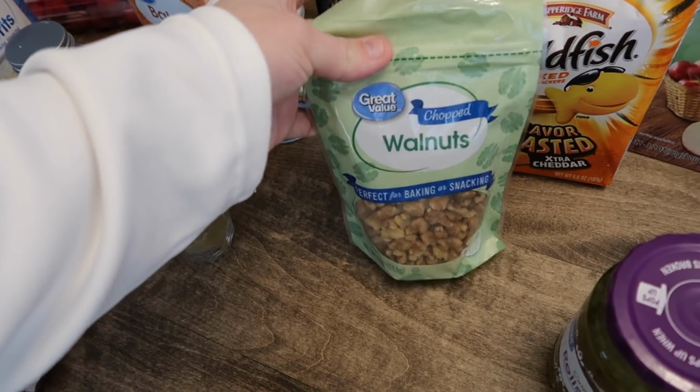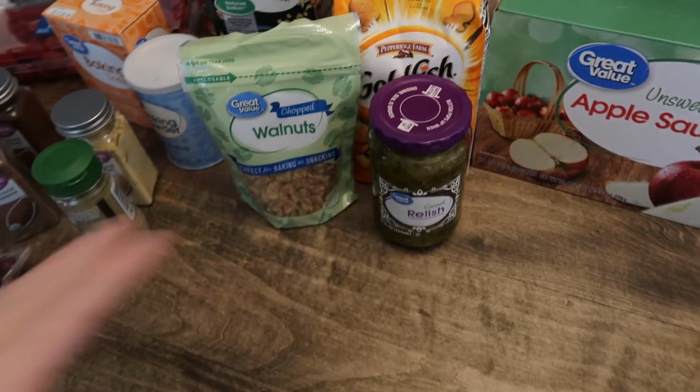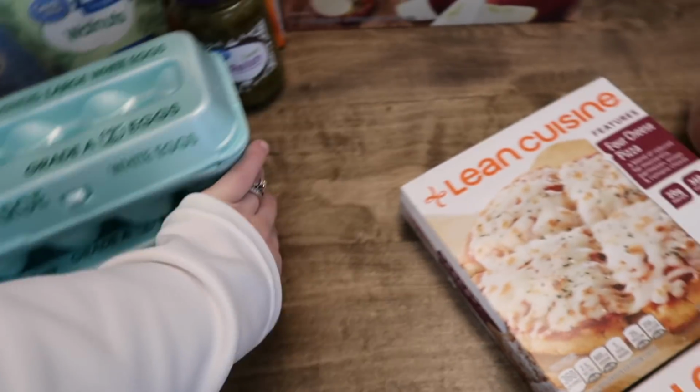I got some walnuts. I'm gonna use these. We're gonna make some banana bread. I've got some bananas that are gonna go bad. Yes, you wanna help me make that later? I got some relish. I'm gonna make some deviled eggs as well. So I got a big thing of eggs for that, and then a small thing for us.